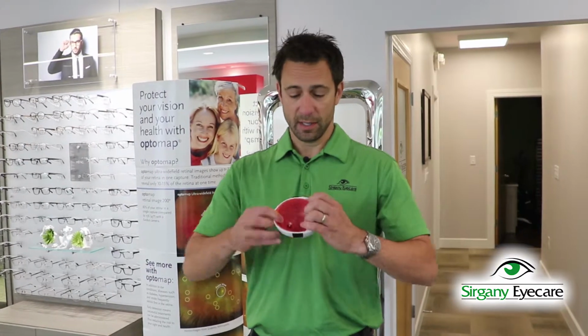The #1 risk factor for retinal detachment, other than trauma, is the elongation of the eyeball. So if we can prevent the eyeball from becoming elongated, we can limit the risk of retinal detachments and other retinal diseases that go hand in hand with increased nearsightedness.